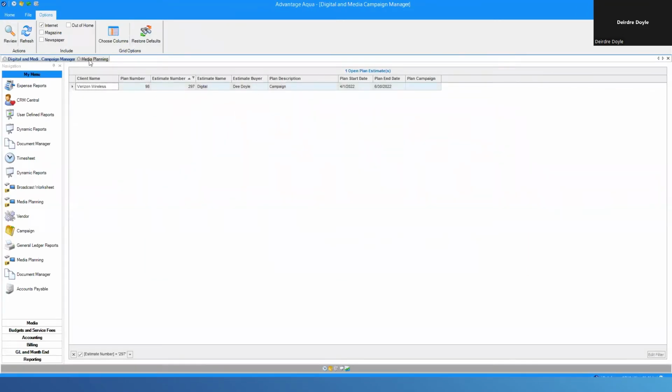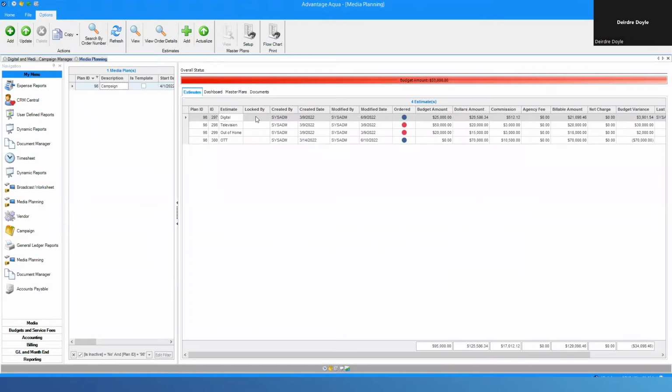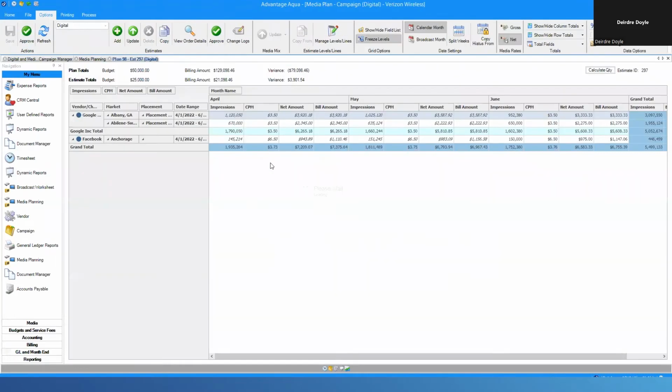Now, it does update the media plan. So once the plan has been actualized, when you come in here, you will actually see all of the periods of time and amounts that have been actualized are going to be in italics for you. Any of the periods of time that have not are not going to be in italics. That way you know exactly, when you're looking at the media plan, what has been actualized and what has not.